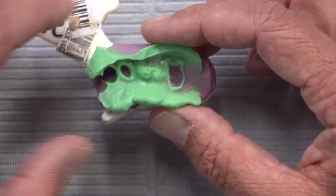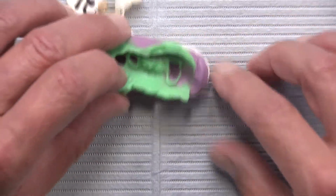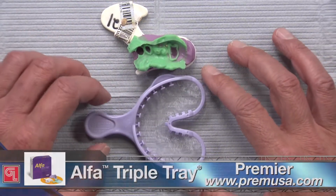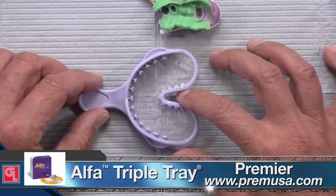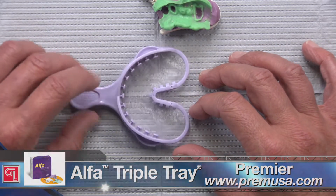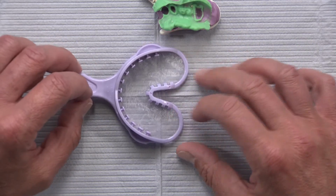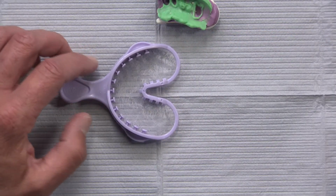So if you really are in fact hell-bent on using a double arch tray like this, even though we don't recommend it, I want to introduce you to a tray you may not have seen before from Premier. This is called Alpha, A-L-F-A. And if you say, Mike, how am I going to remember that? I'll say, well, how do you remember how to get to work in the morning? You just memorize it. But Alpha actually stands for alginate, A-L, full arch. I think. I may have told myself that, but that's how I remember it anyway. And this is the small version of it. It actually comes in 3 sizes.